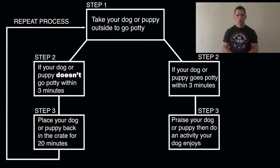Now, once we have the dog comfortable going in and out of the crate, then the next thing you're going to want to do is show the dog or the puppy exactly where you would like them to go to the bathroom. And this is the process you're going to want to follow. What you're going to do is you're going to take your puppy or your dog out of the crate and you're going to put them on a leash. And then you're going to take them outside exactly where you would like them to go to the bathroom.